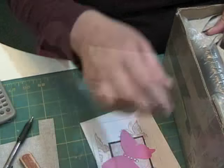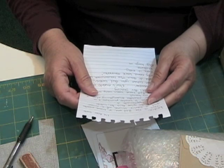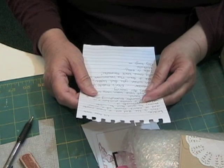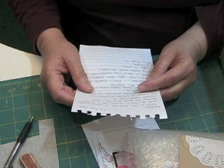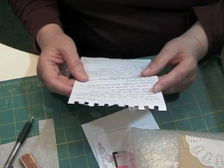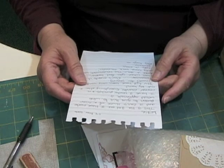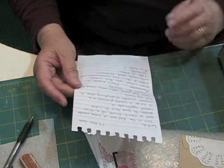Thank you. Michelle writes, Leslie, this is the second one I have made, and I can't think of a nicer person to give this to who would appreciate it. I have two border punches and a corner rounder. Everything else I have cut by hand. Your tips have been very useful.